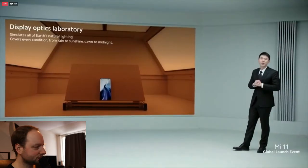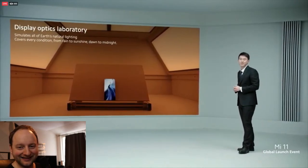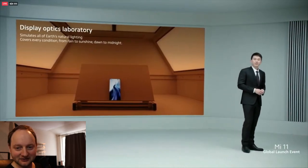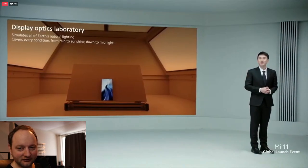Finally, our displays are engineered to a world-leading level as well. Our display lab is capable of simulating almost all of the natural lighting conditions that exist on our planet. From rain to sunshine, sunrise to midnight. All of these to give you a world-class display experience. Innovation is in our blood.